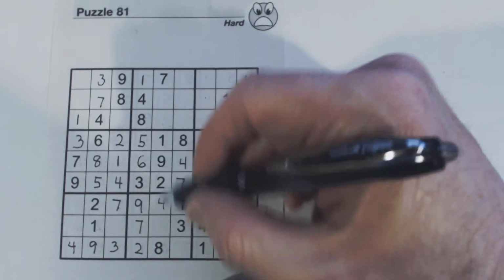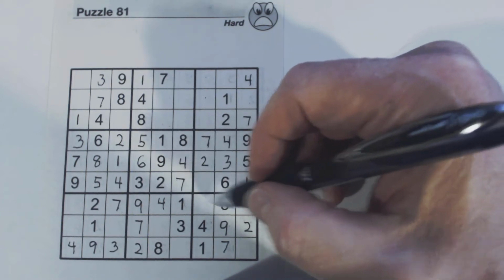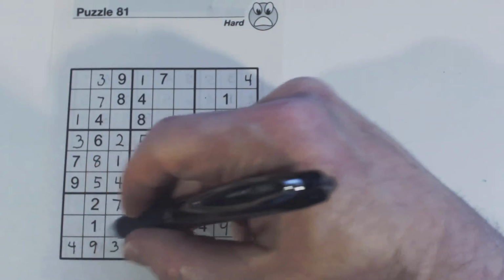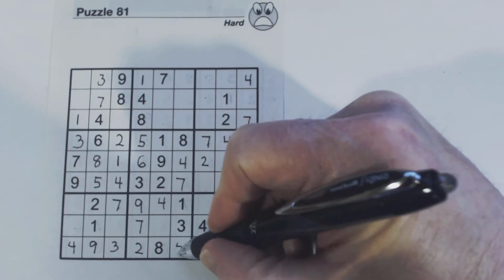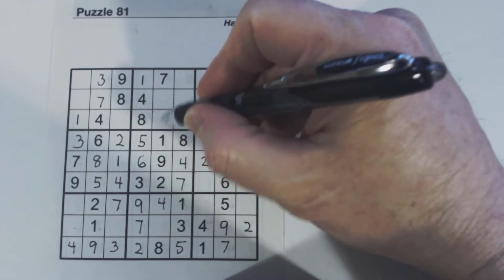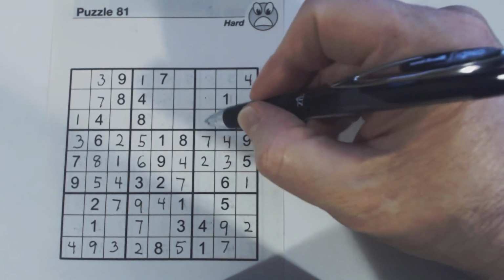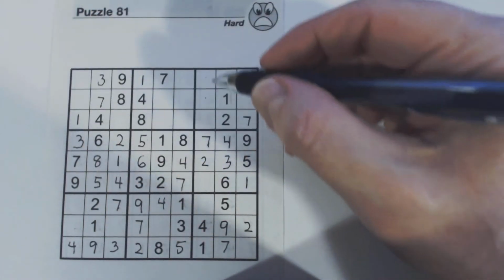And then a 5, 5, 5. Okay, one of these is a 5, so we got a 5 there, ghost 5's there, so that's a 5. Okay, so now we've got one of these 2 is a 5, 5, 5. Okay, 6's.